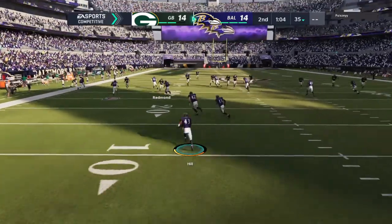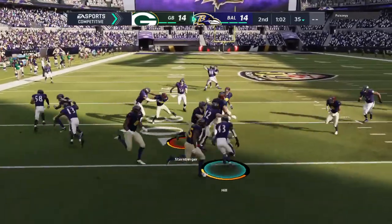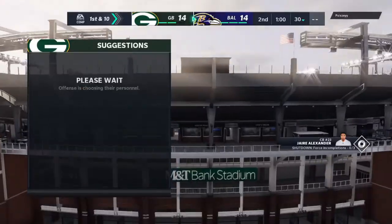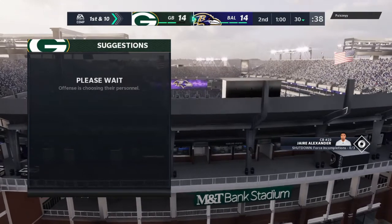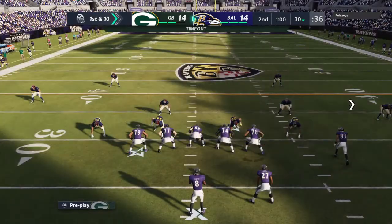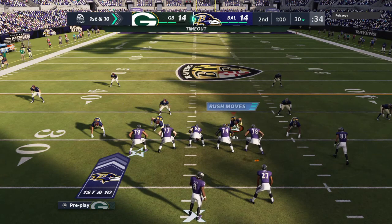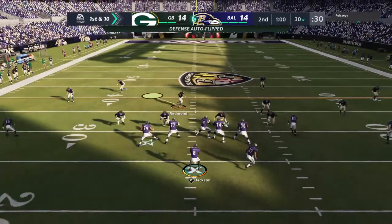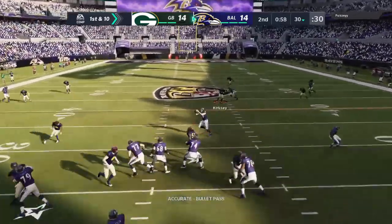Returning it, Justice Hill. And a nice return sets him up pretty good here right at the 30-yard line. The Ravens take over 1st and 10 at their own. The Baltimore offense at the line, set to get going. And now the clock reads precisely 1 minute to go in the half. You want to run the 1-minute offense? This is a good test right here.